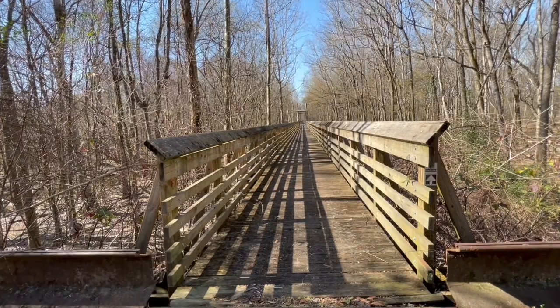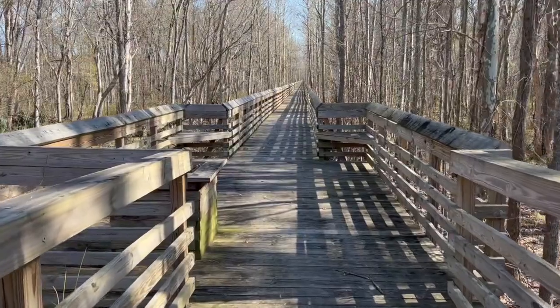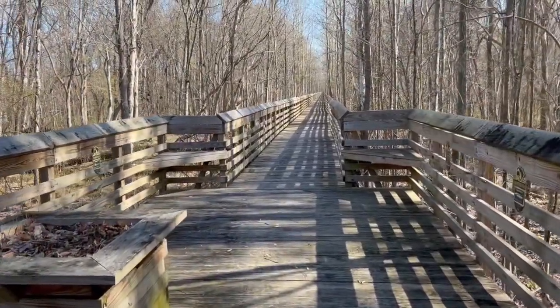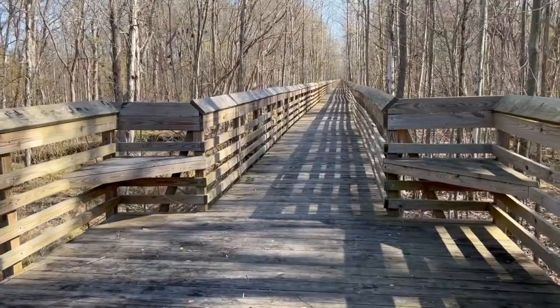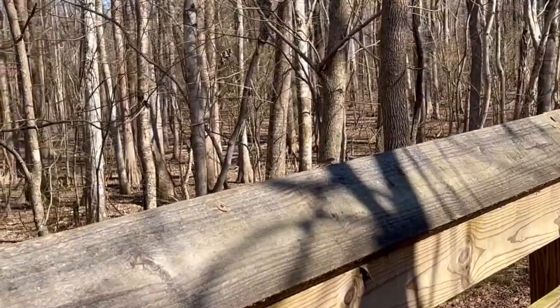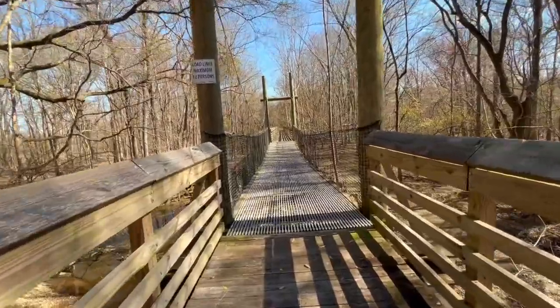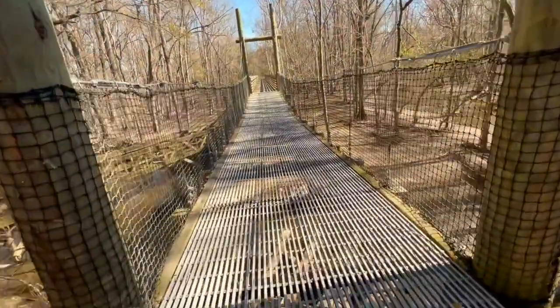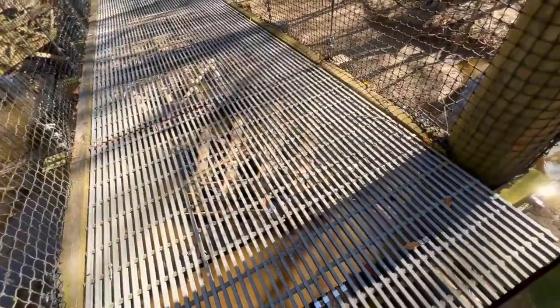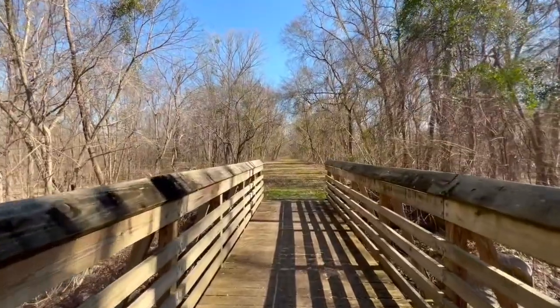A long boardwalk. Look at this cool little suspension bridge. This is going to be scary for Pee-wee. Do you want me to carry you across there, bud? And the end of the boardwalk.